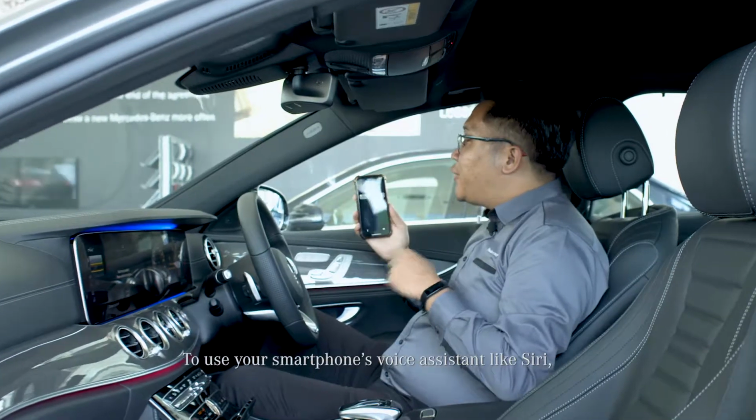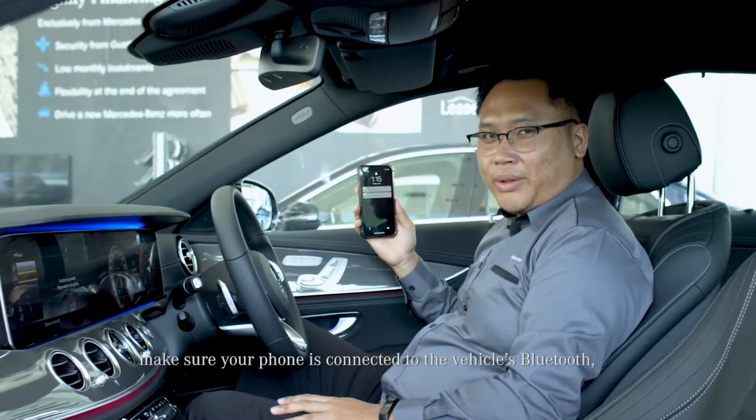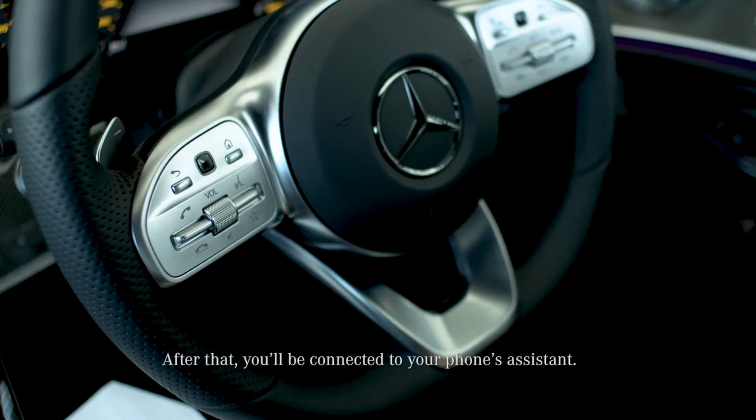To use your smartphone's voice assistants like Siri, make sure that your phone is connected to the vehicle's Bluetooth. Then, press and hold the voice command button on your steering wheel for 2 seconds. After that, you'll be connected to your phone's assistant.